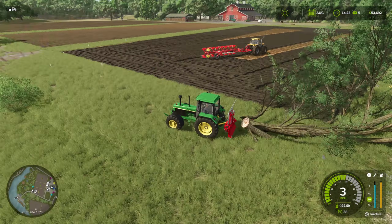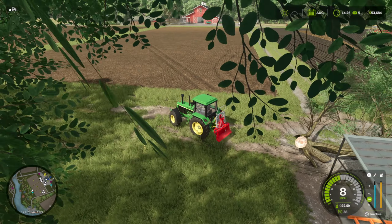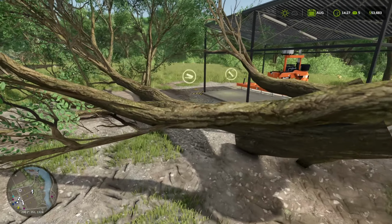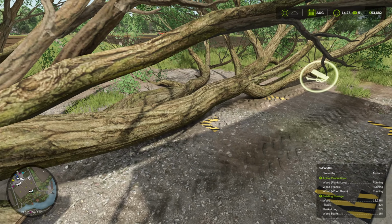All right, now I don't think this point's going to take all of this tree. I think it's pretty full up here at the moment, but what I will do is I'll get it somewhat around here just like that. We'll just release that. Oh, the poor John Deere. She's got, we're going to have to do some maintenance on this at the end. What I'm going to do is I'm just going to trim this up into some more smaller pieces, and it will just feed in as it needs it, I'm pretty sure.